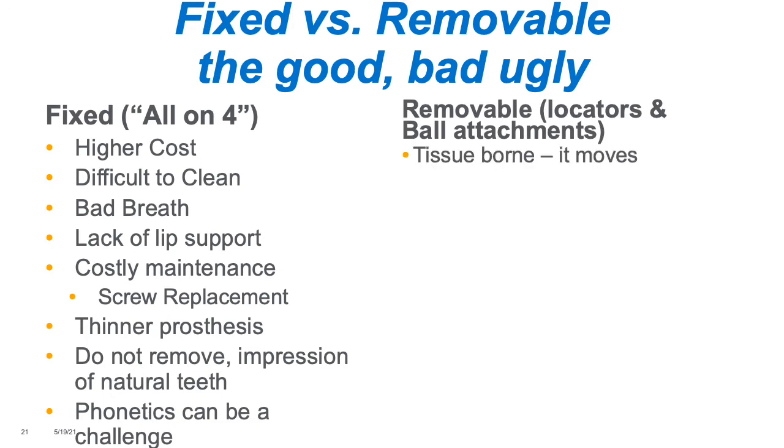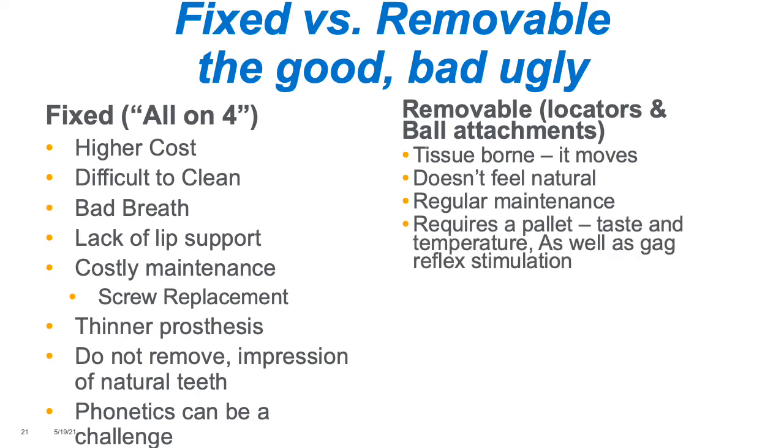Removable locators are tissue-borne. They can move around, okay? They don't feel natural. They're going to be bulky, all right? They're still going to need regular maintenance, so you still have to go get those dental cleanings. They can require a palate or thickened palate area, which can lead to taste issues, the inability to sense temperature, as well as cause patients to have some gag concerns.